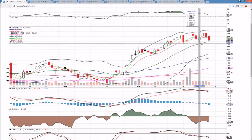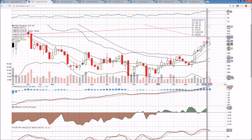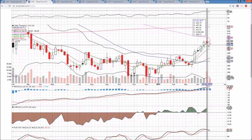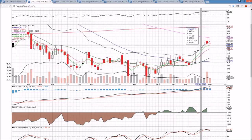So whenever you want to see a tightening range on a different time frame, you zoom out and it shows up as an inside bar. So the weekly candlestick is an inside bar compared to the previous range of the previous week. And next week we are looking for a break of this inside bar candlestick, a break of the high, and we're looking up to 500, and a break of the low, and we're looking to consolidate further.